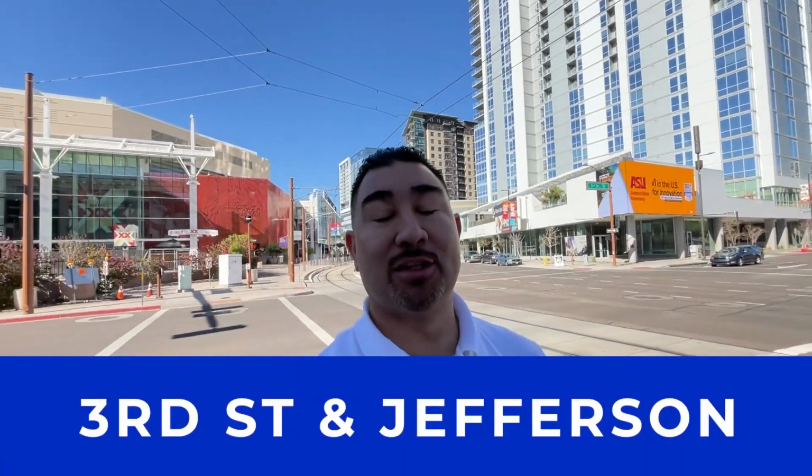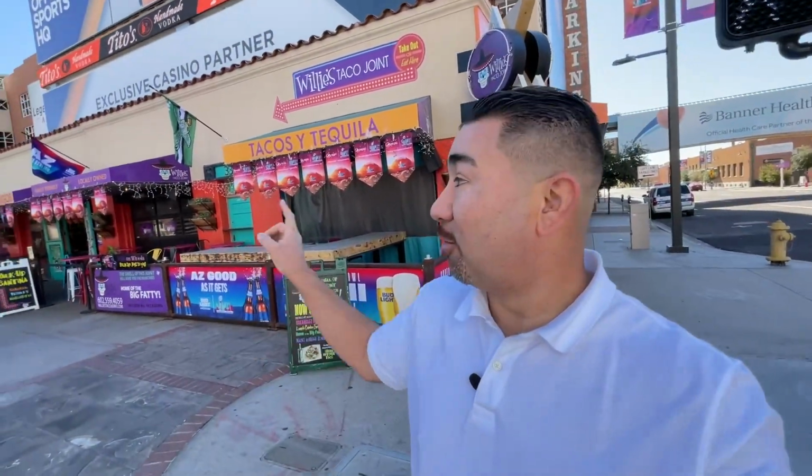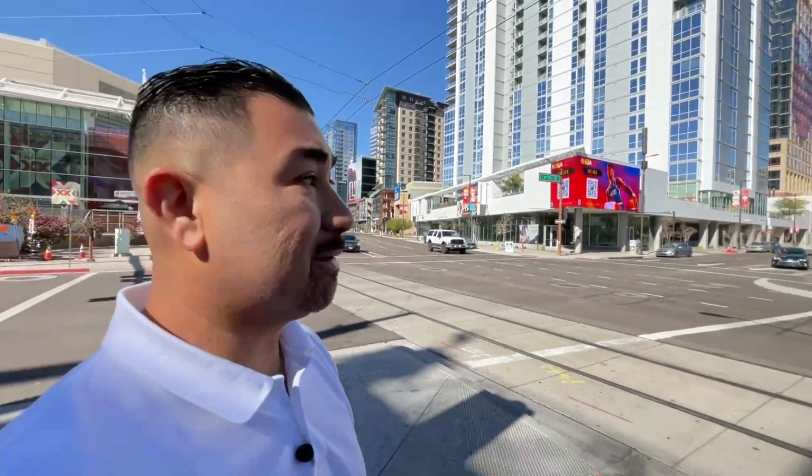All right, guys, let's continue the tour. All right, guys, we're currently standing on the corner of 3rd Street and Jefferson. This is where a lot of the action goes down right here in the downtown area. As you can see, let me spin around over here. There's a few bars and restaurants right down this row. That way is the Phoenix Suns basketball arena.